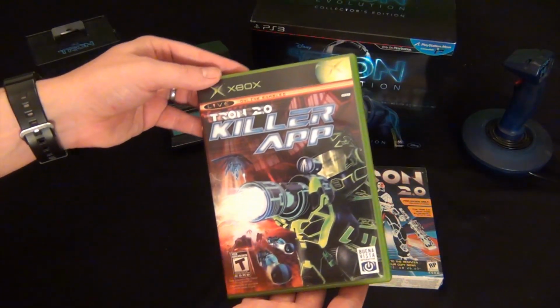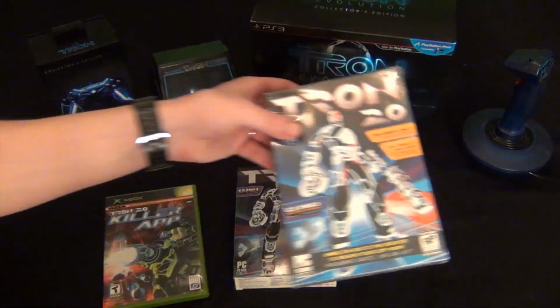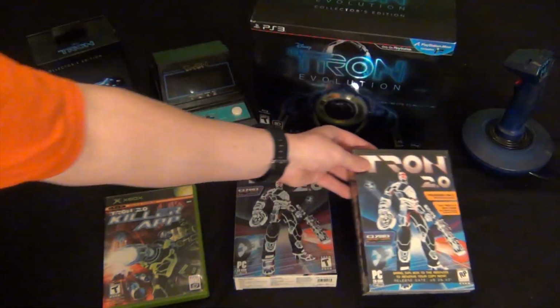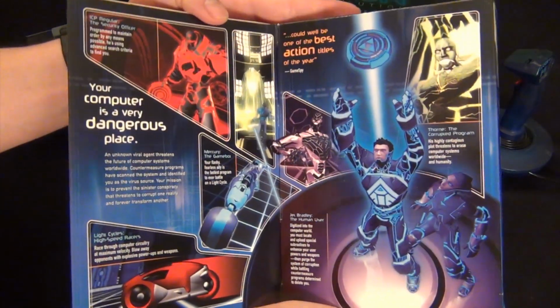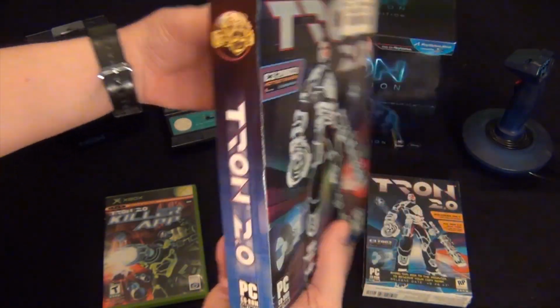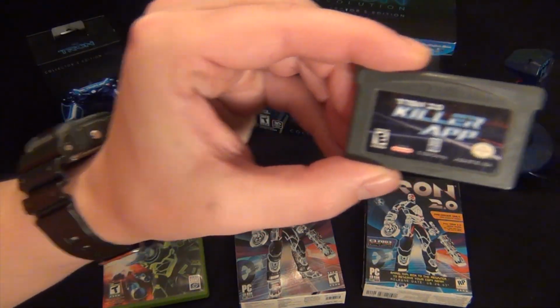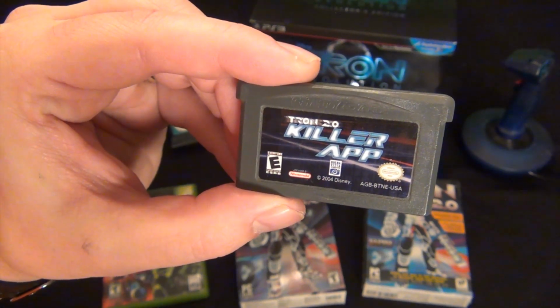One of my favorite Tron games has to be Tron 2.0 Killer App. This game had a very interesting mix of first-person shooting and RPG elements. The Game Boy Advance version of Tron 2.0. While not as good as the other versions, it's still fun to play from time to time.